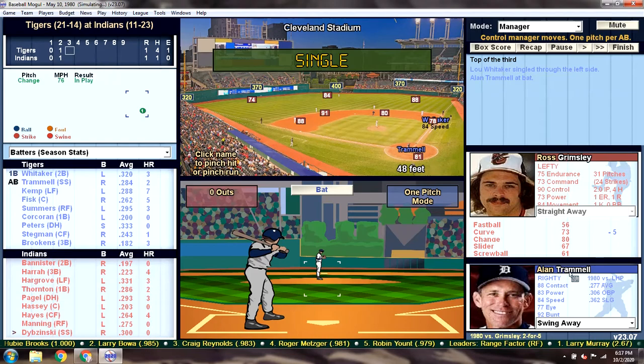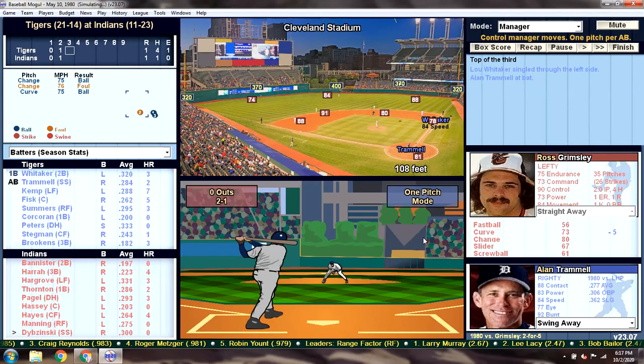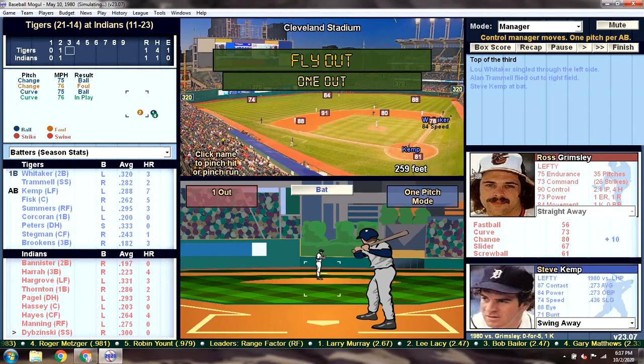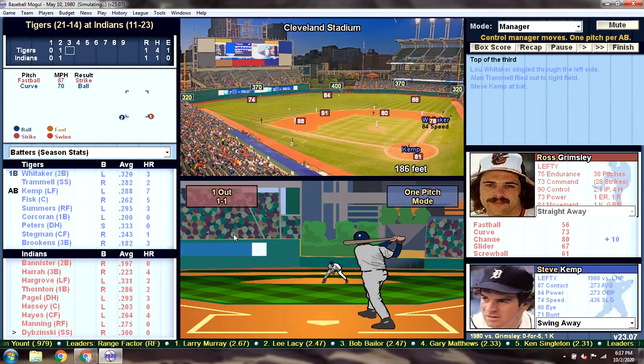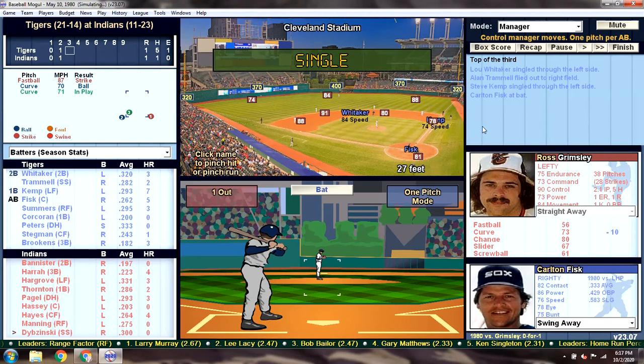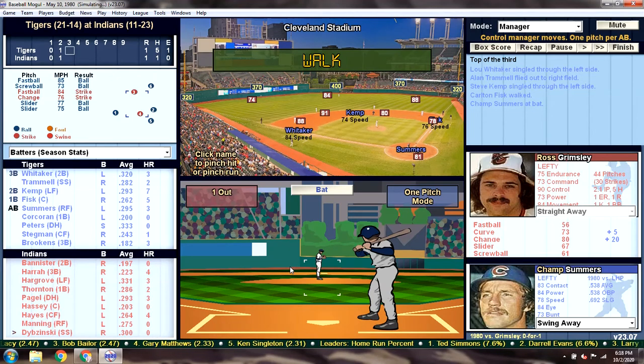Whitaker leads off with another base hit, so he's 2 for 2. I'm not going to hit and run this time. We've been struggling with that. I'm going to let Trammell swing away, and he's just going to flip it out to right field for the first out of the inning. Bringing up Kemp, who's 0 for 5 versus Grimsley this year. But he gets a base hit this time to left, moving the runner up to second, and now we got 2 runners on base with Carlton Fisk, who's crushing it versus lefties. Fisk is going to take a walk, and now we have bases loaded.